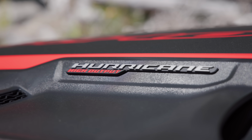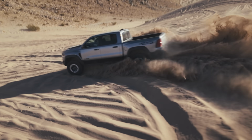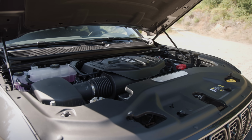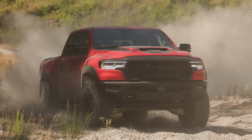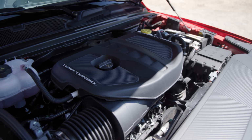The Hurricane twin-turbo inline 6-cylinder engine is a pretty great piece of hardware. It's powerful, efficient, and it burns cleaner than the old HEMI V8 it was designed to replace. In terms of power, there are two variations. The standard model produces a peak 420 horsepower, and the max output model generates a whopping 550 horsepower.